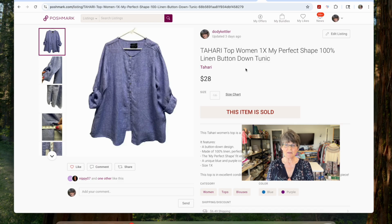When you're looking at something, should I pick it up? I paid $3 for this at my thrift store $3 day, and it did sell. I believe that was an offer I received. I think I had it listed for $32, and it sold for $28 on Poshmark.